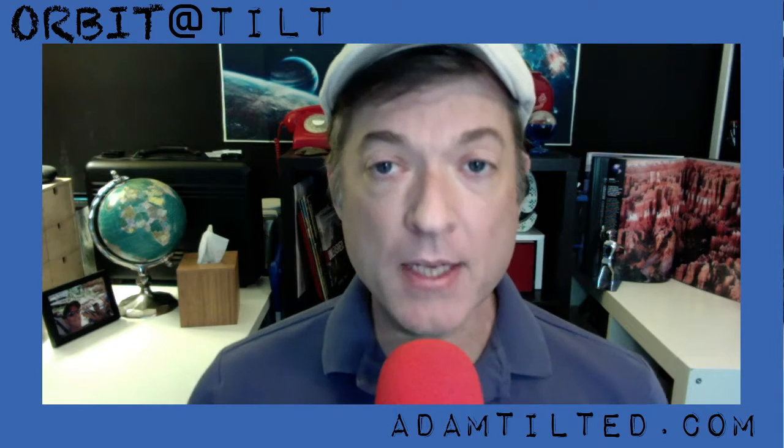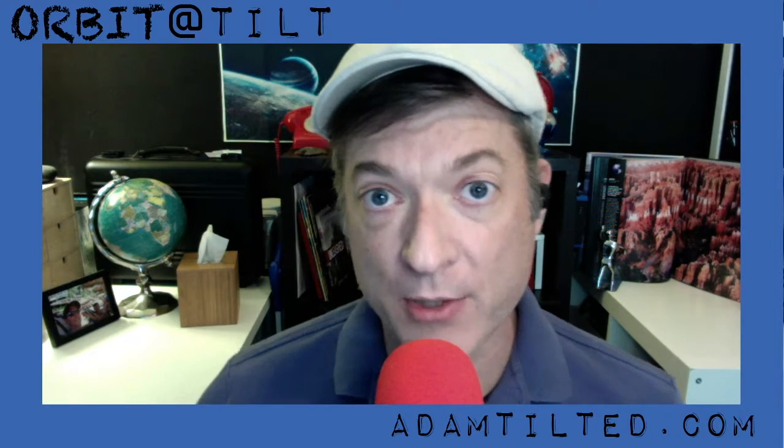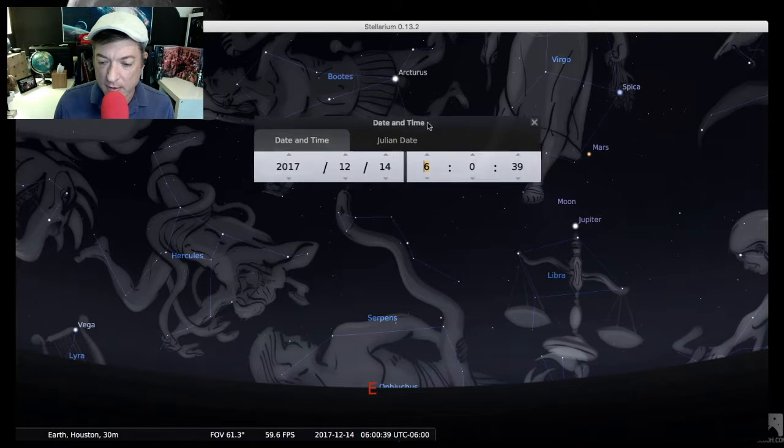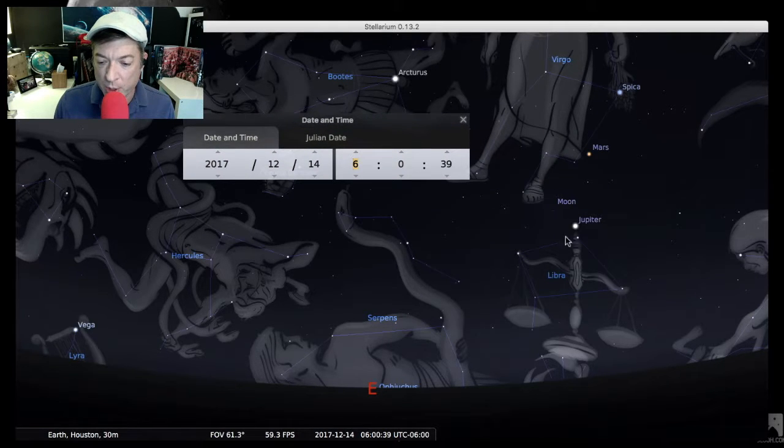And tomorrow morning, there's an interesting alignment before the sun comes up. So this is at 6 o'clock. The moon and Jupiter will be very close to each other, and Mars will be just above. And then Spica, which is part of Virgo, will be above that. Should be an interesting alignment if you're up before the sun and you have clear skies. I don't know if I'll be up before the sun.